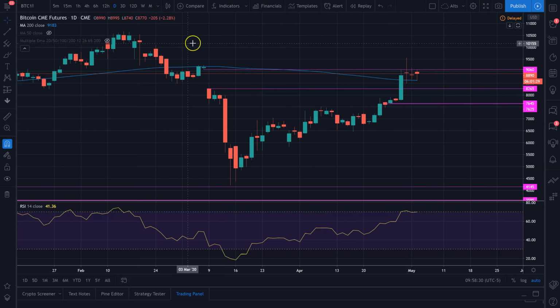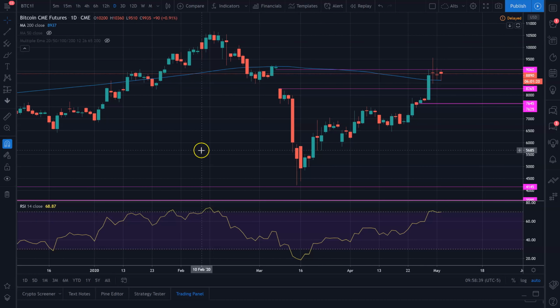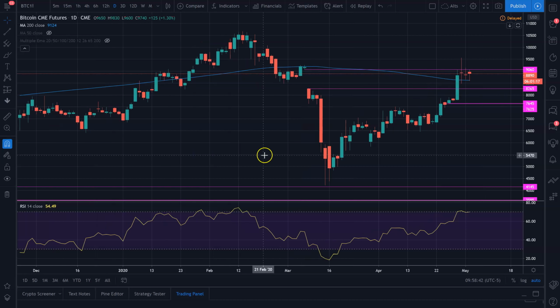I think it's worth noting that the last time that acted as a level, we bounced right off of it. This time we're above it. So if we bounce off of it, it could go a lot higher. That's why I'm saying I don't want to get into a positional short. I just don't see it.